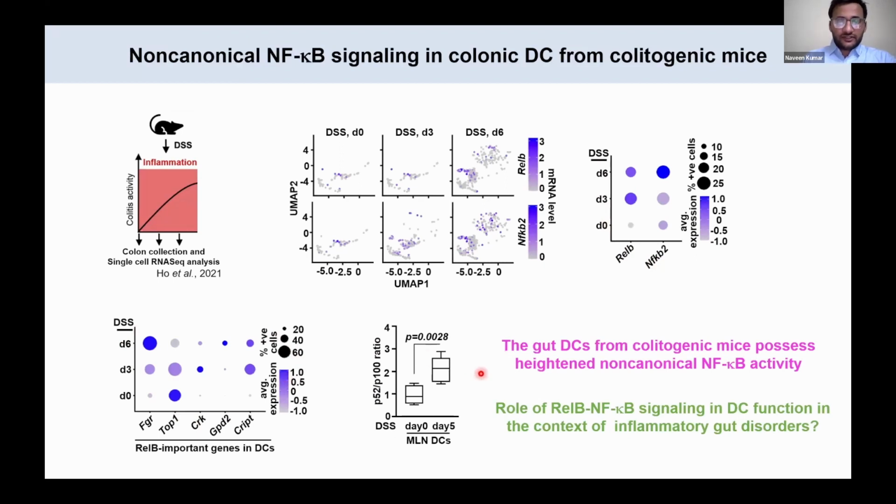We also did our own studies where we treated mice with DSS for 5 days and then purified DCs, and found that the level of non-canonical signaling was increased in these DSS treated mice. So this led us to ask the question: does this RelB NF-κB signaling in DCs have any effect on DC function in the context of inflammatory gut disorders?